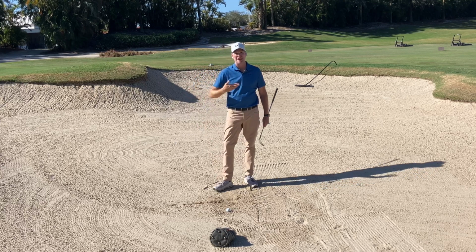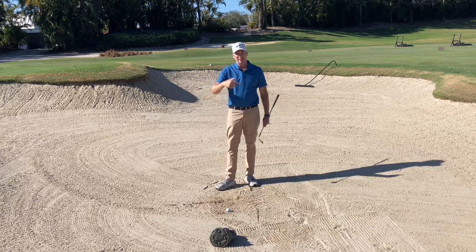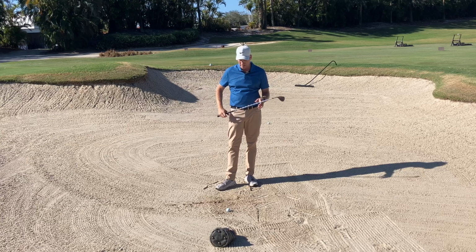So I've got to create some energy to splash the sand, or some energy in the bunker, to hit a proper bunker shot. Just like I did in the last segment, if I hit too close or I hit the ball, of course it's going to go too far. So that's why we've got to become really good at hitting that 2 to 3 inches behind.